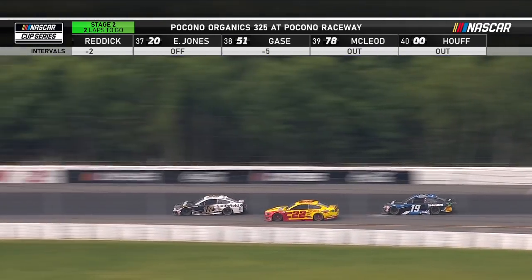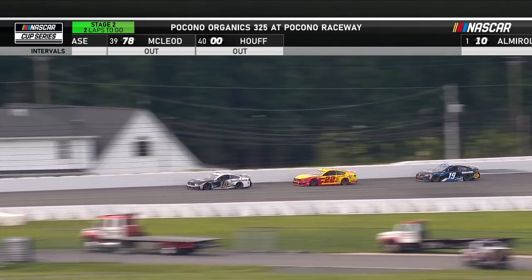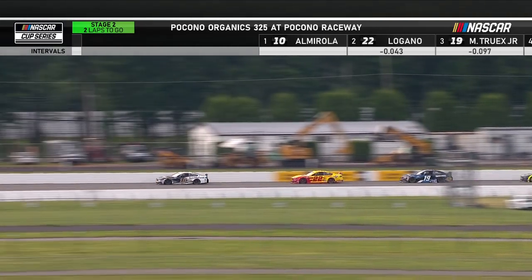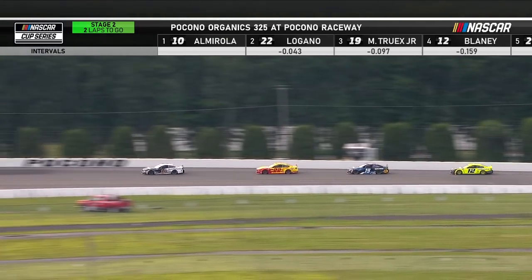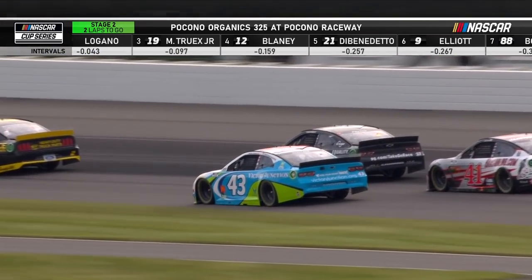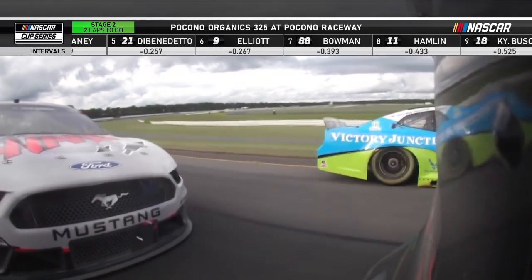Here's a change for the lead possibly. Logano going after Almirola, but not able to complete the pass. 2 Fords and a Toyota up front, and 2 Fords behind them. Blaney and DiBenedetto, who's been hanging around the top 5 here for a good part of the day. With just a couple laps left in this stage, some great battles out on the track.